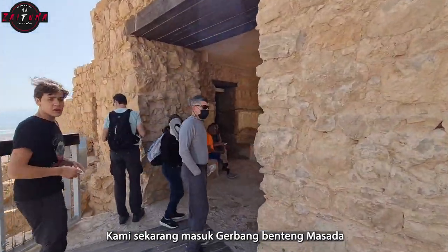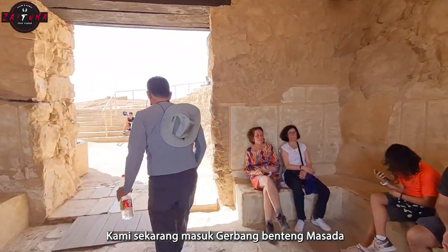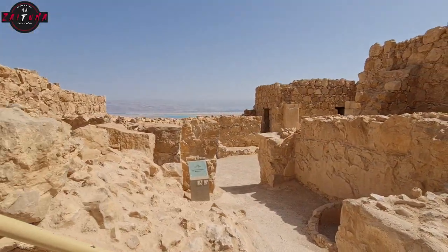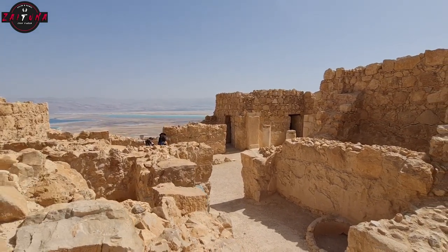Okay, so yeah, we are coming into the gates of this fortress over here. So these are the gates of this fortress. One thing, that could be the commander's residence over here. But let me show you something cool.